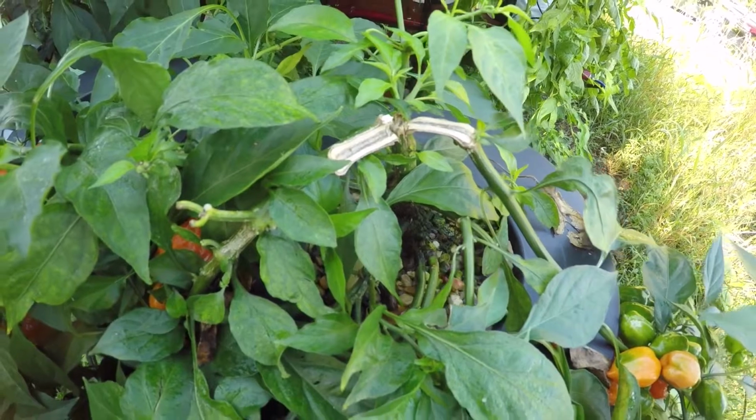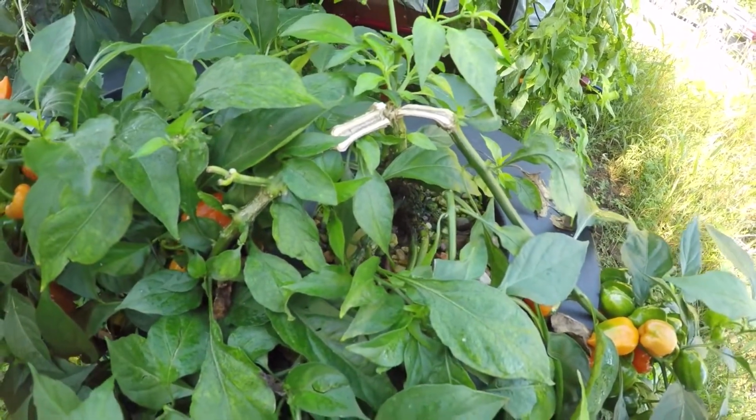But it's getting time to pick them. Season's getting closer to ending, and yeah, getting closer to picking. So let's go on the backside of the tomatoes here.